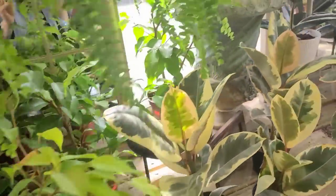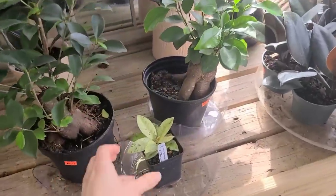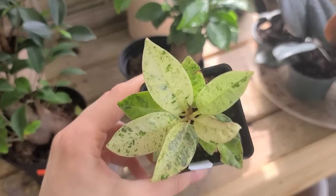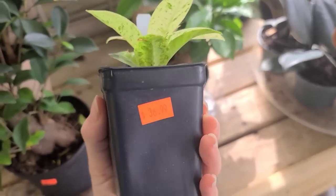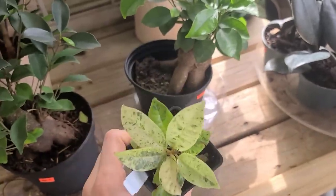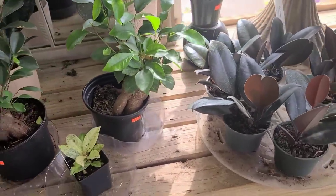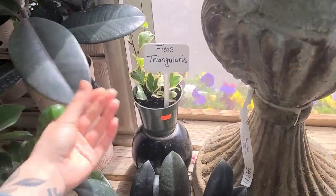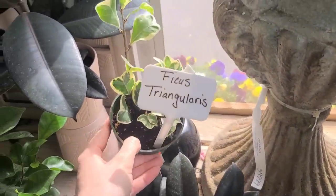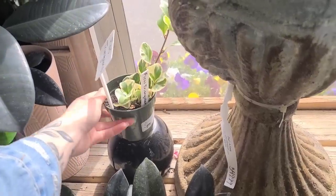Our ficus section here. We only have one little baby, Shivery, on the left. So sad. $36.99, one of the best prices I have seen for this, for sure. We're on the lookout for a nice little Syndapsis exotica. Ficus triangularis, really cute.